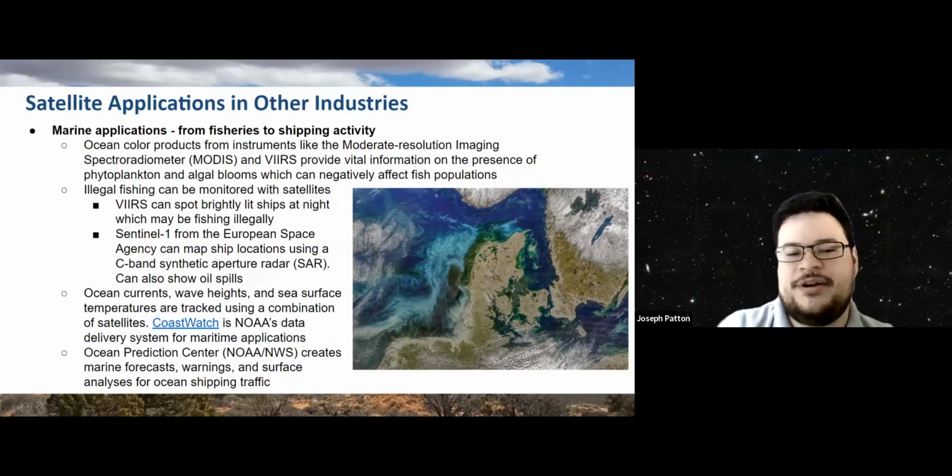But CoastWatch there is NOAA's data delivery system for maritime applications, and their goal is to really put this data in the hands of the right people who need it. And then there's also the Ocean Prediction Center, which is part of the National Weather Service. Their focus is on creating marine forecasts and warnings and surface analyses for ocean shipping traffic to help keep them safe as well. So there's lots of different applications from a marine perspective.